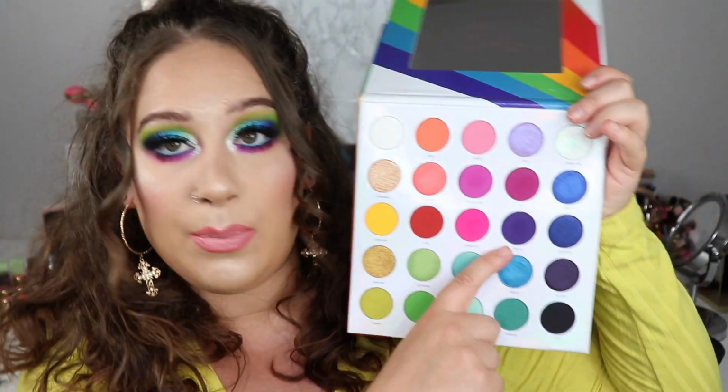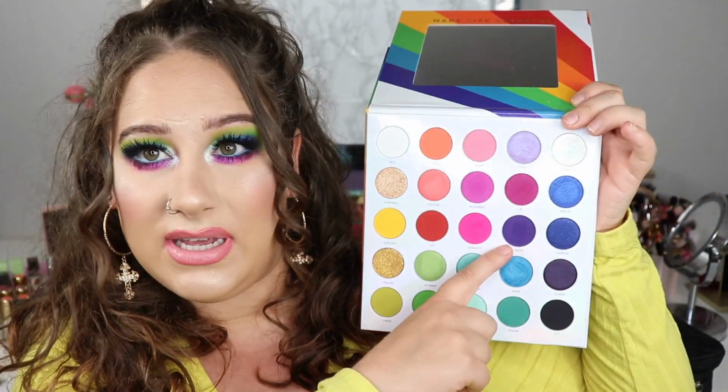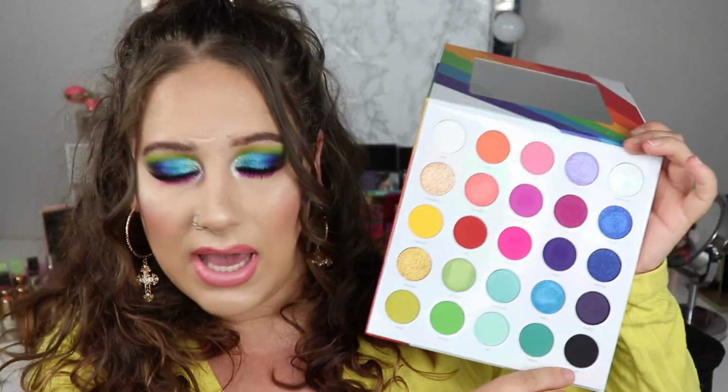But one thing that I would like to complain about is the fact that the mattes are very mid-tone, and then you don't really have that many deep shades except for this shade Truth, which is a purple. But other than that, I feel like you have a lot of these mid-tones. This is a light one, but this is a little bit more mid-tone, but you do have the black, so you can amp it up a little bit.